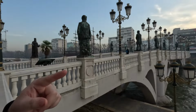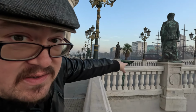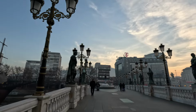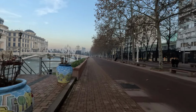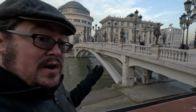So anyway, we're done with that and all the big history stuff here. Now let's take a walk across these bridges and then we'll go around and take the other one. So this one is the Bridge of Civilization. And this is the Bridge of Art.